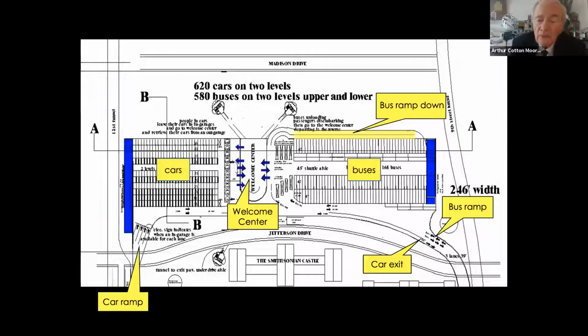Then on the right side, you see buses, and this would be an initial loading area for the buses. They would be getting out where the cross hatches, cross squares are, because what we want to do is get everybody into the Welcome Center or the Visitor Center very easily. So they can come in from the cars on the left and come in from the buses on the right.